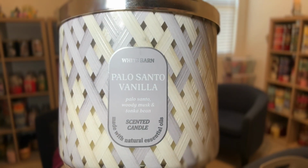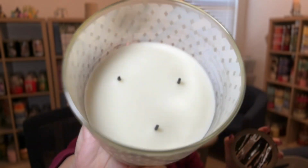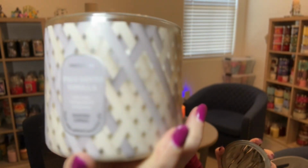This is Palo Santo Vanilla. Again, I love their Palo Santo. Palo Santo Woody Musk Tonka Bean. This was a White Barn version, so I thought I had hope. It was burning really well, and then it dudded out. So it got to like this point, and then I threw it on the hot plate warmer here that I have and melted it through and got through it.